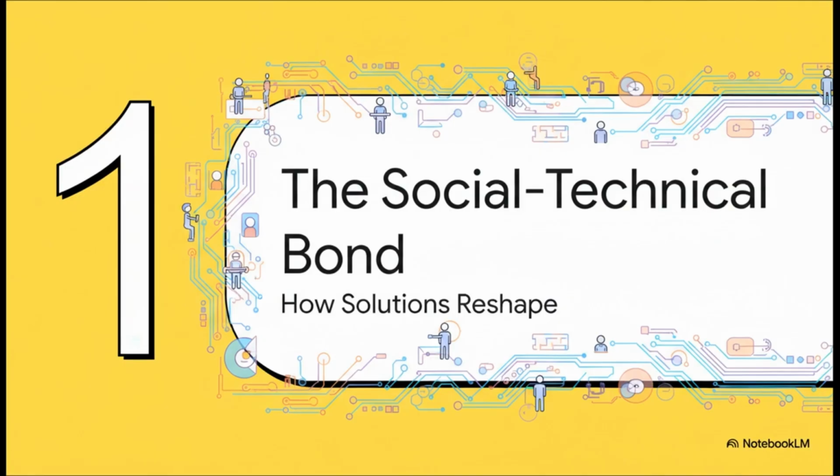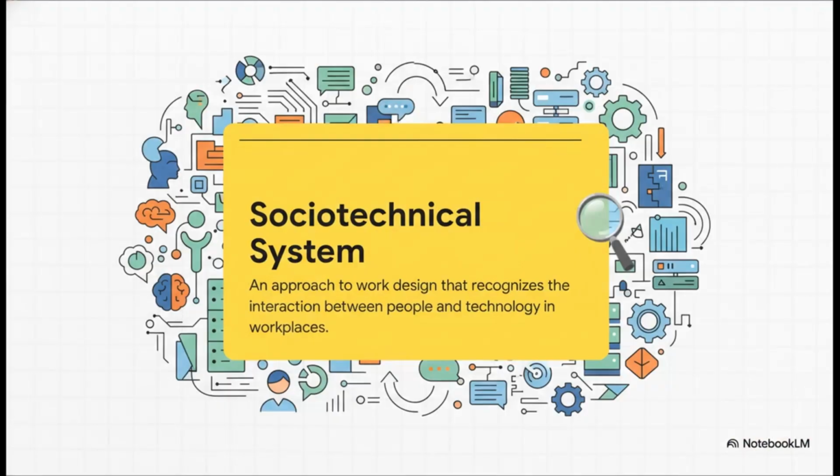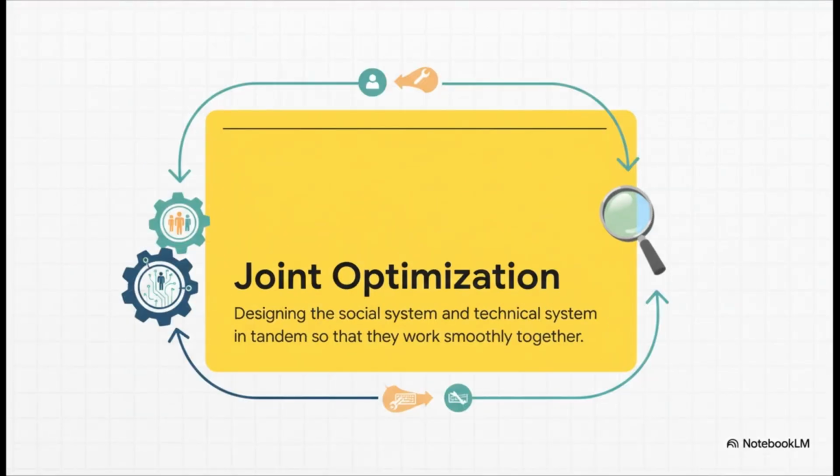So, to really understand how this happens, we need to look at what's called the socio-technical bond. This is the deep connection that forms between people and their tools. The solution, you see, doesn't just sit in the system. It becomes a part of its very structure, fusing human habits with technical hardware. The core idea here is the socio-technical system. And really, it's a simple concept. It just means that the social parts, the people, their skills, their daily routines, and the technical parts, the tools, the software, the procedures, aren't separate things. They're completely intertwined. And they interact through a process called joint optimization.